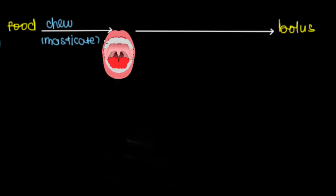And there are two things in our mouth that allow us to chew. First, of course, are our teeth, and we'll talk about these extensively in another video. And the second is our tongue. The tongue, as you know, sits right here, and it has a fancy name as well, which would be important to know. It's called the lingula. The lingula, and that will come in handy in a little bit.